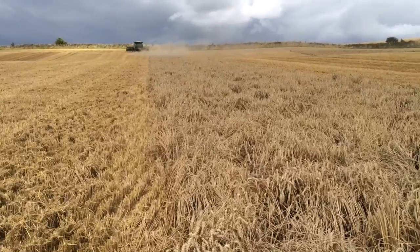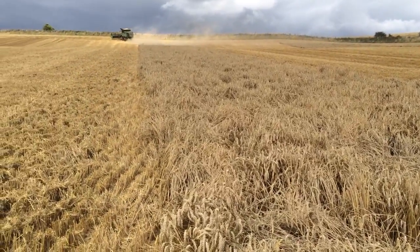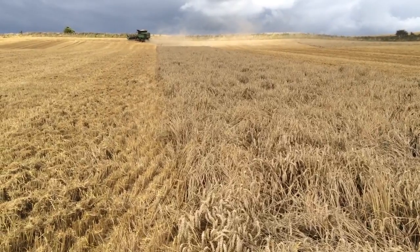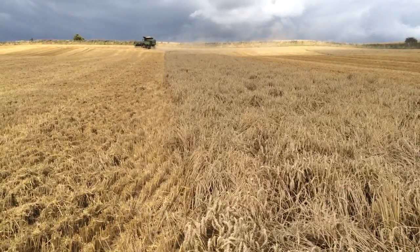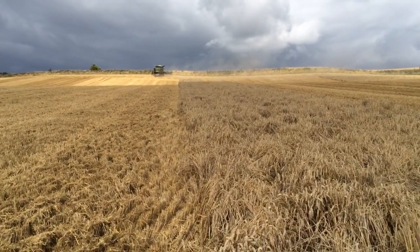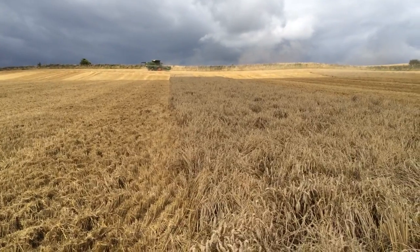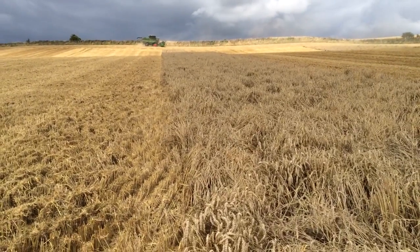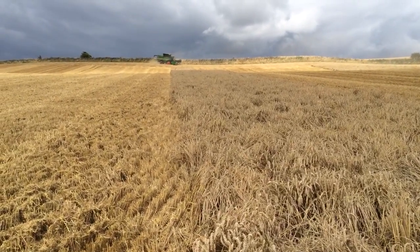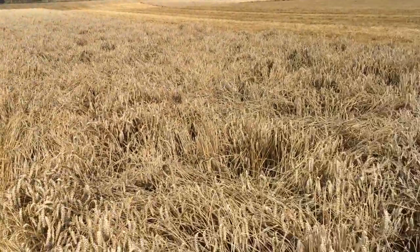A bit early to tell, but the initial reports from the combine are saying between 12 and 14 tonnes a hectare, depending on which part of the field we're actually in. Actually, where the combine is now, that's very, very thin brash up there, and even that was indicating about 12 tonnes. So a bit early to say yet. That's why I'm keen to get the whole field harvested before we lose any to more of this weather.